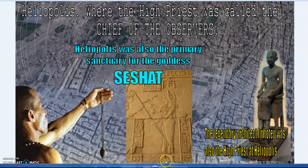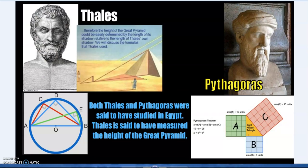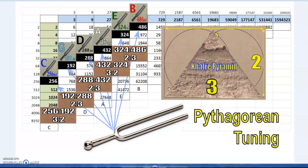Seshat, Heliopolis, High Priest, Chief of the Observers, the Imhotep, etc., all there. The Egyptian mystery schools at zero point, the Platonic schools, Pythagorean, Thales, etc., these linking to other cultures, to the sacred numbers embedded in Hindus, Buddhists, Jains, Sikhs, also in the Mayan system, and of course in Sumerian and the Greek system, Greek weights and measures. I linked the harmonic series that I did, where I go through all the weight systems of the Greeks and the Romans and how they divided up their units of weight. And it's all based on this particular method, the harmonic numbers.